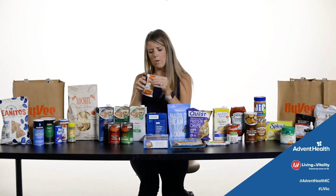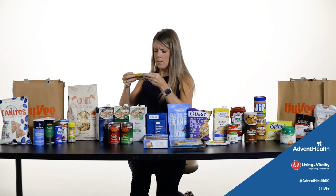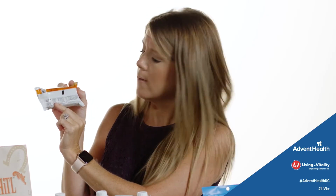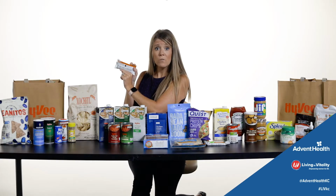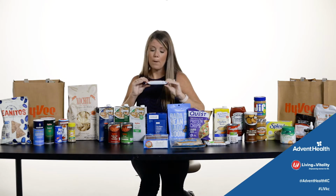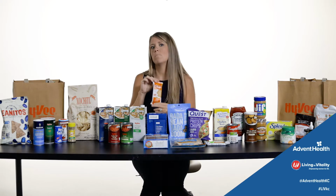So with this one, pull this apart here. This has got 12 grams of total fat in this product, and 8 of those grams are coming from saturated fat. No healthy fats are found in this, so there's no poly or monounsaturated fats. So those are things to think about when you're looking at a product.